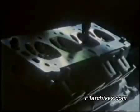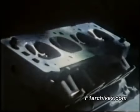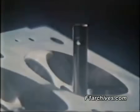Turbocharged racing engines can be developed in two ways. Start from scratch, or like Renault, take a ready-made engine block and alter it until it delivers the necessary output. Anything from 700 to 1,000 brake horsepower.